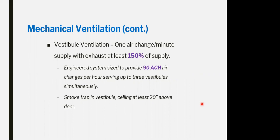In our project, actually, what happened was that at the beginning, we forgot all the pressurization.